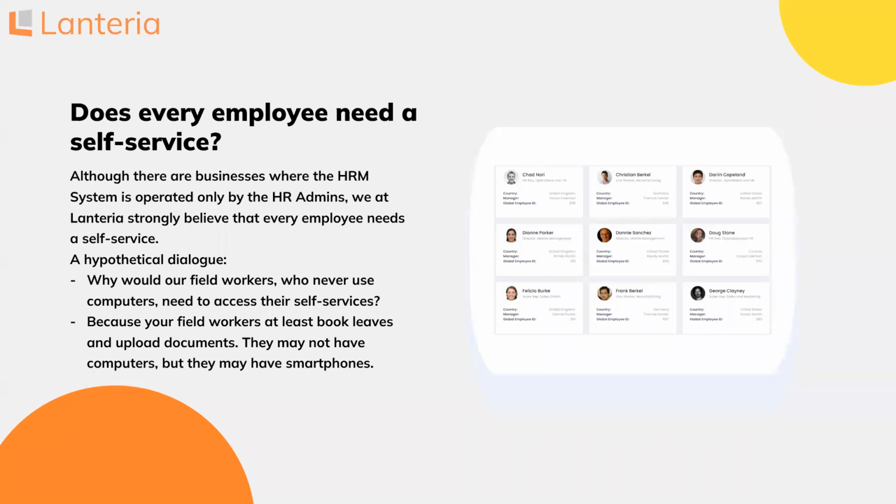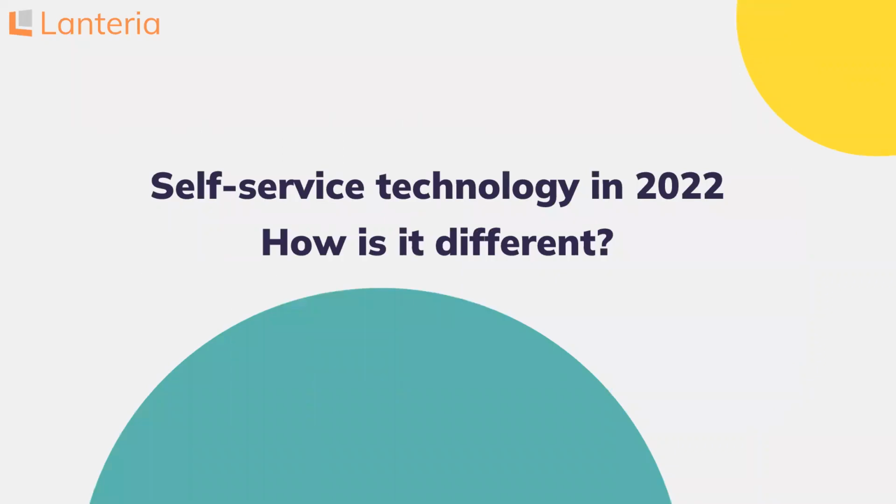So self-services are quite well recommended because I can imagine, of course, every time sending a direct email message to my manager to ask for 1 day of sickness or a couple days of sickness, but it's all more convenient and it's much more easily trackable if you use your self-service for requesting anything like that. Okay, so let's go further. Self-service technology in 2022, how is it different?